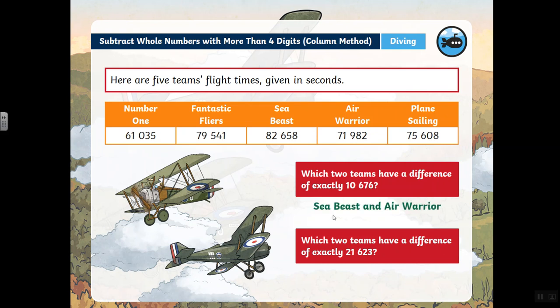Okay, so the sea beast and the air warrior. So look at my sea beast, 82,658, and my air warrior is 71,982. Yeah, it's about 10,000 less. And the next one, number 1 and the sea beast. Well done. If you got that, well done for persevering, because that was a tricky one.